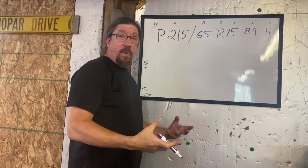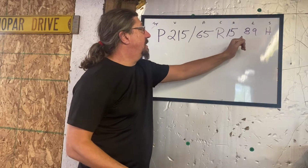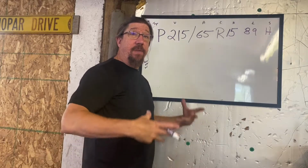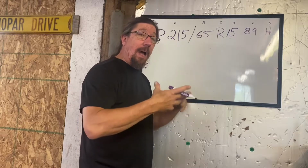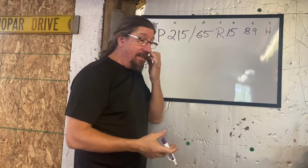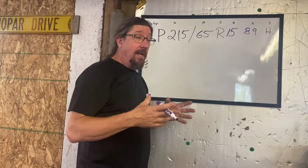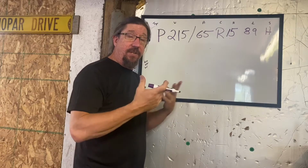So what I want to do in today's episode is break down these letters and numbers that you see on the side of your tire so that you can better understand spatially how your tire is designed and what the numbers mean, so you can understand the size. This may be very basic and a lot of you may understand it, but I still think it's helpful to review things like this, even if you do have an understanding, just to break things down.